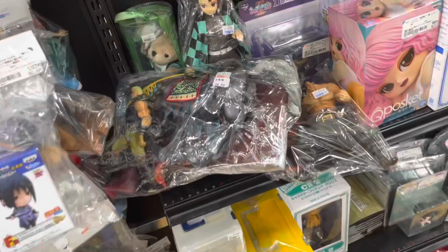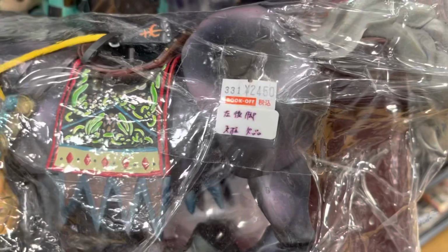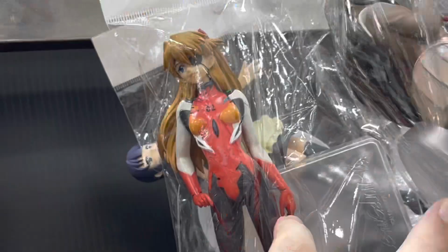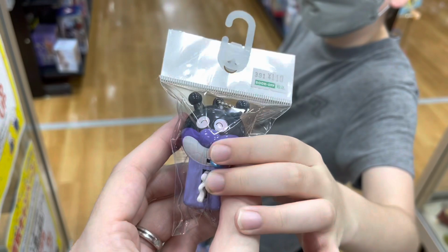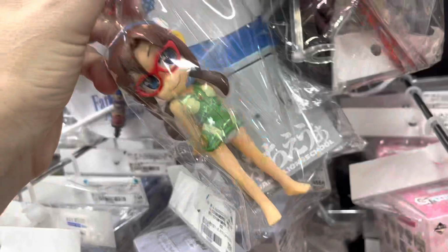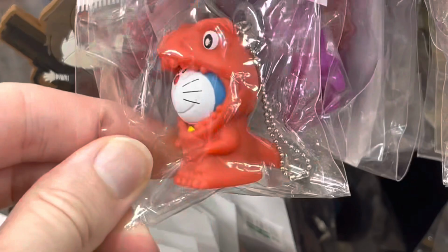Some Fist of the North Star stuff. Got Raoh and his horse. I think these were like old Zebek toys. $24. It's really heavy. What? Viking. I can't buy Viking Mount? Which one? No, but I like that one. Mama said no. Mama said no? Oh no. I like this Draymond and the T-Rex. Cute.